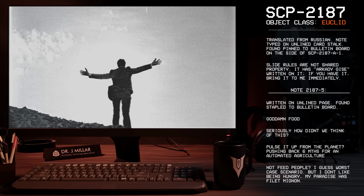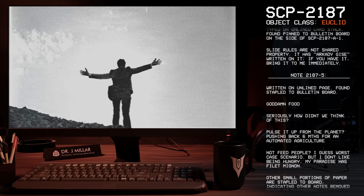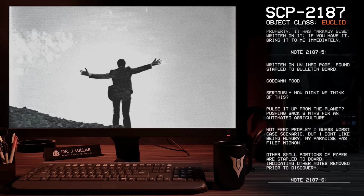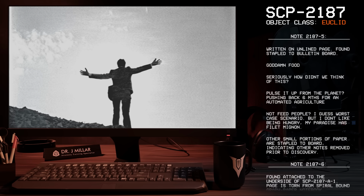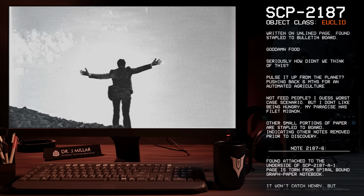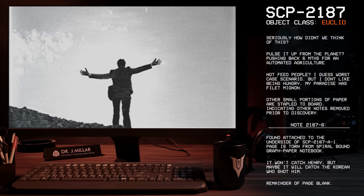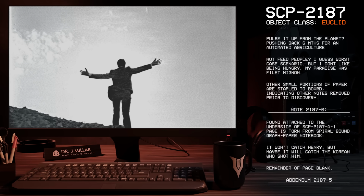Note 2187-5. Written on lined page. Found stapled to bulletin board. Goddamn food. Seriously, how didn't we think of this? Pulse it up from the planet? Pushing back 6 months for an automated agriculture. Not feed people? I guess worst case scenario. But I don't like being hungry. My paradise has filet mignon. Other small portions of paper are stapled to board, indicating other notes removed prior to discovery.